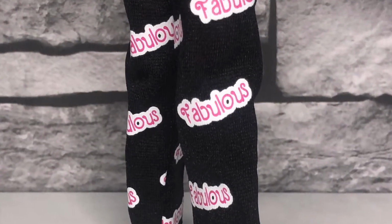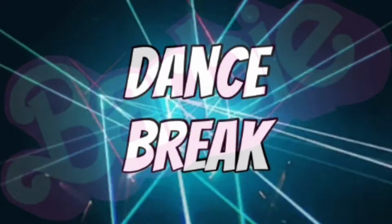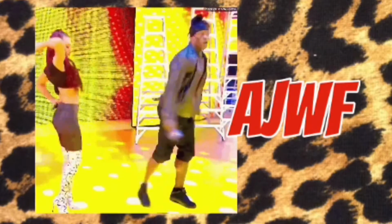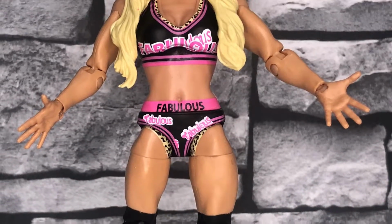One last look at the entrance gear, the bottom she wears, the fabulous font, which is the same as the Barbie, like I mentioned earlier, by Mattel, so no issues. Any fans of Carmella like myself, you don't mind a good dance break. Her and R-Truth, they really had great chemistry. Let's have some more pictures up of this Carmella Elite without the entrance gear on for your viewing pleasure. Enjoy.